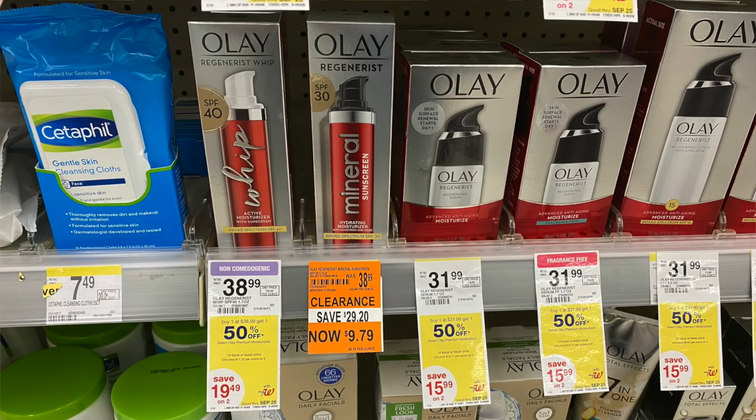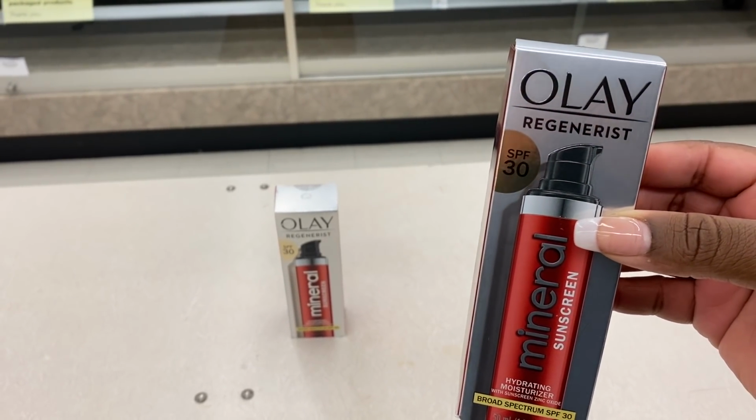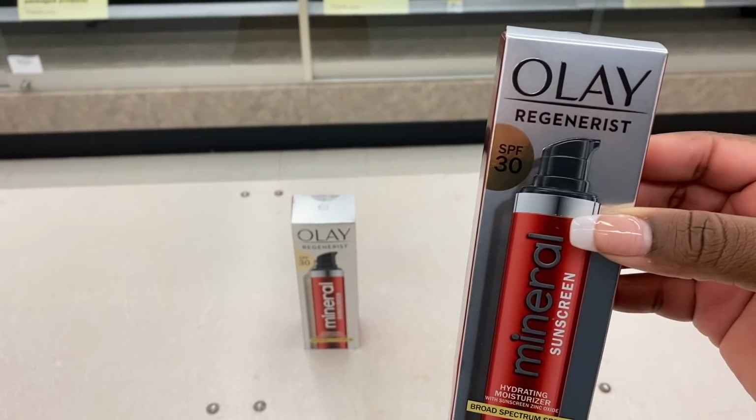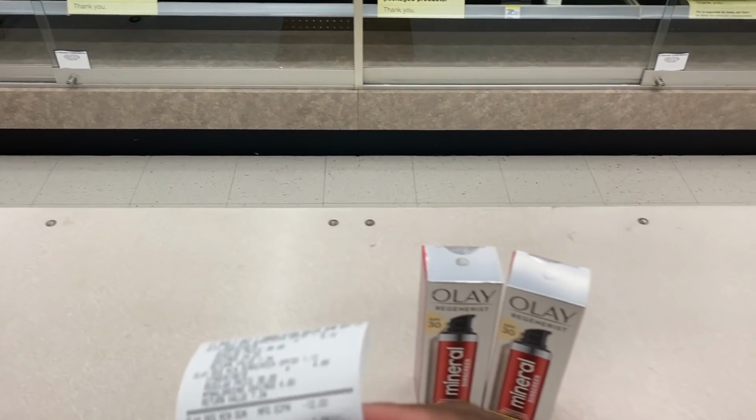So I talked about this clearance a couple weeks ago in my Walgreens video, and I told you guys that these Olay products were marked down on clearance, but I passed on them a couple weeks ago because it was still a little bit too high for me, but now the price is much better. So these babies right here, I just picked up these two. Let me show you how it broke down on my receipt.